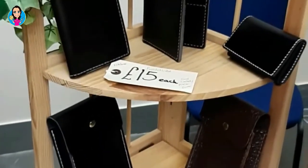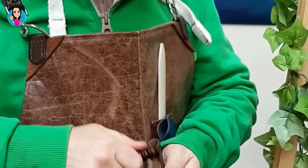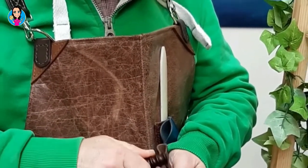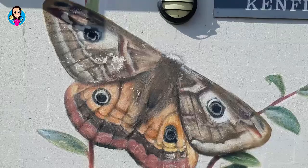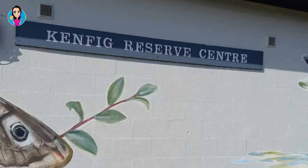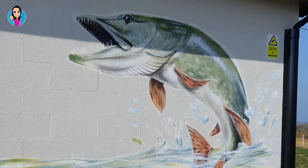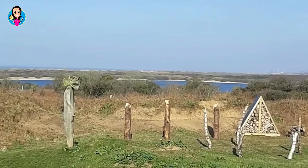He was there with me, and here's him doing some of his burnishing, I think it's called, getting polished edges. We do this at the Kenfig Nature Reserve, which is in Kenfig, and these are just some of the murals which are outside the building, which are lovely, and it's just such a lovely location to be in.